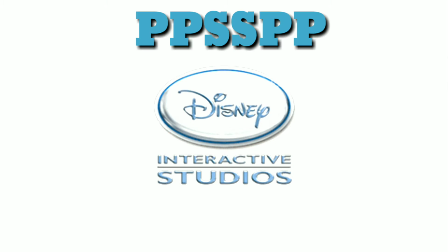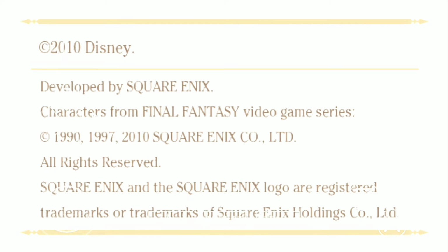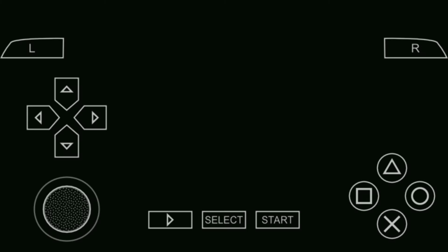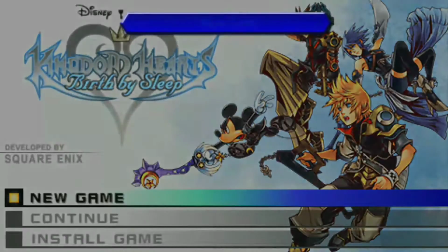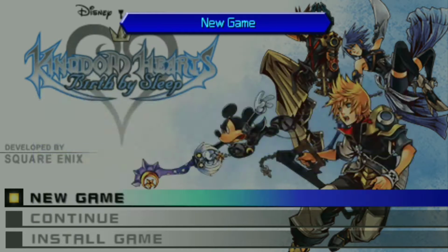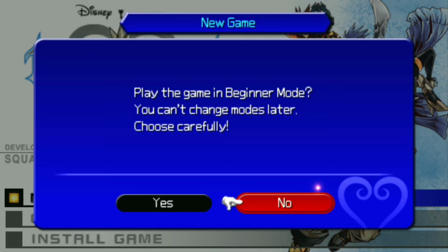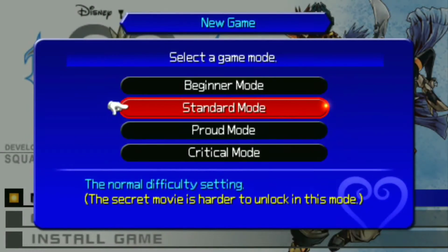Number 3, PPSSPP. This is one of my second favorite emulators on this list. I think my first favorite has got to be N64, but PPSSPP is one of the best working PSP emulators ever. You can play pretty much any game at full speed, unless you don't have a powerful enough phone. If you do, you can play them all at full speed.